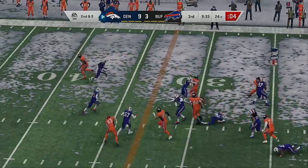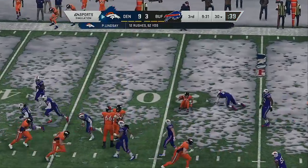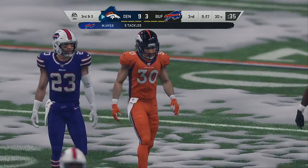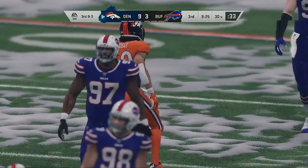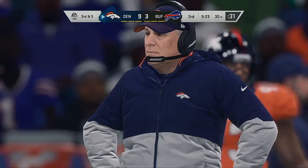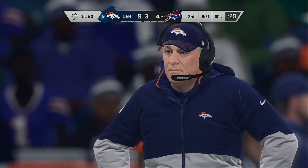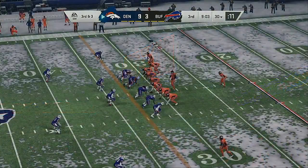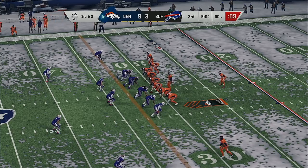Now a carry for Lindsey, and this will go as a gain of 7 as he gets it to the 30-yard line. And that's the kind of run that gets everyone excited on offense. Oftentimes the guys who carry the ball are the ones in the huddle doing the chirping. Right now I think it's the offensive line telling them, run it again. We are right there about to break a big one.